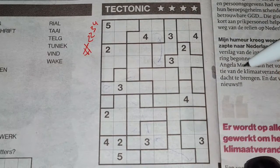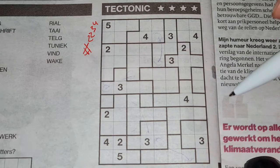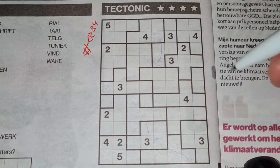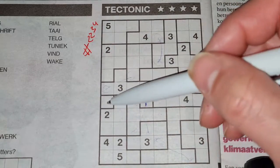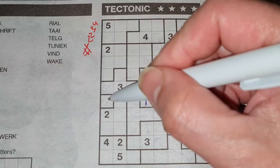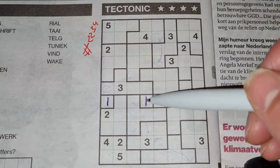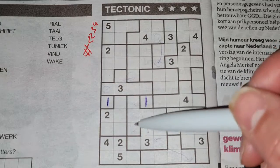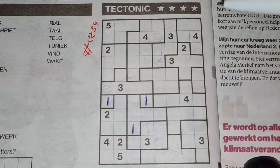The first question is: can we see here a single box or boxes? I see here a single box. The single box is always a 1. Here I see also a single box. The single box is always a 1. And I've told you this box is important. It's connected with that box, so this box should also be a 1.